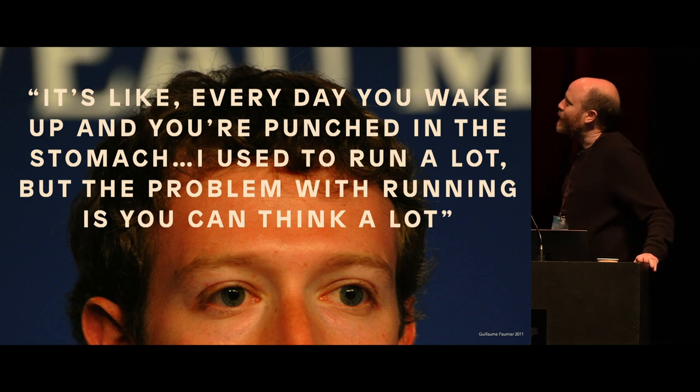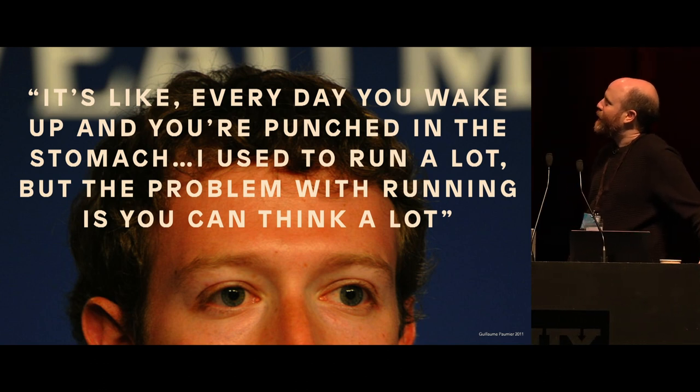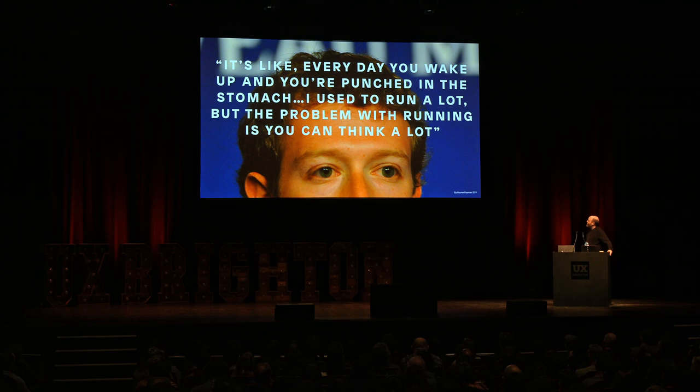It's like every day you wake up and you're being punched in the stomach. I used to run a lot, but the problem with running is you can think a lot.